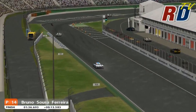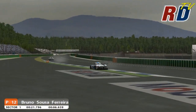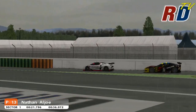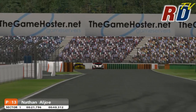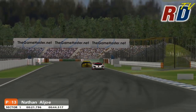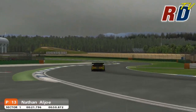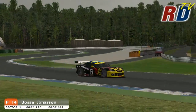Christian Mancini moving into the pit for ABRacing. Yeah, at least the guys at the back of the grid pit now because they really don't have so much to lose. And Bruno Sousa Ferreira stays out. And we have a very close exit by Nathan Aljo and by that Gubblubben player who I think is Bosse Johanson. And so Aljo is out just a wee little bit in front.